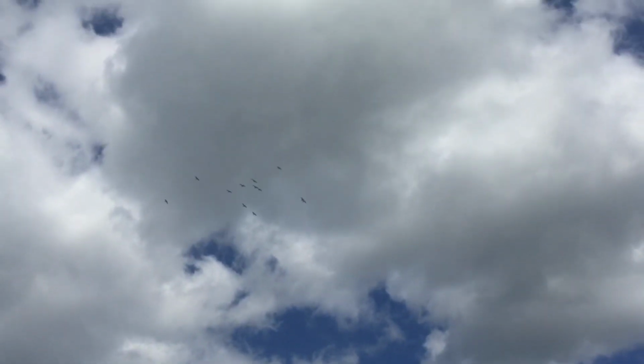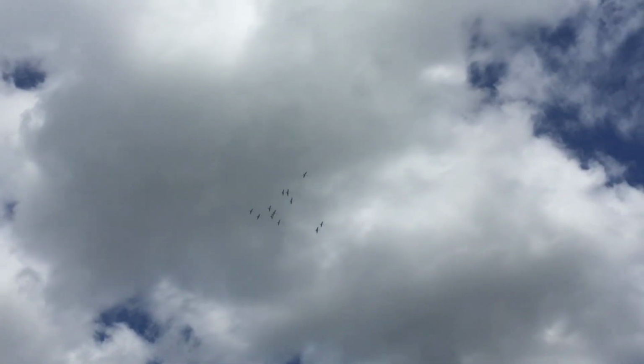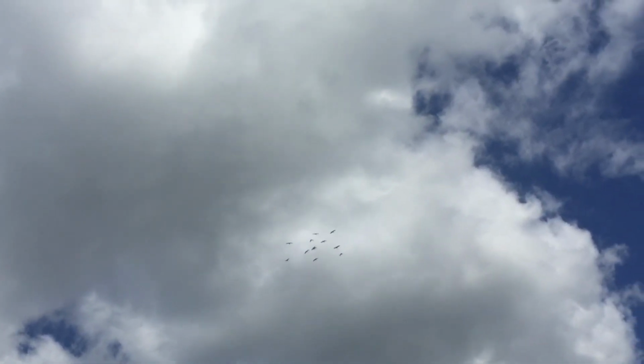A big flock of gannets. I just think there's something worth diving on.